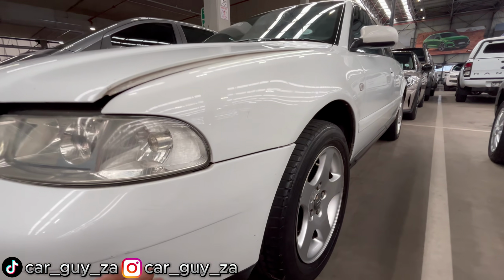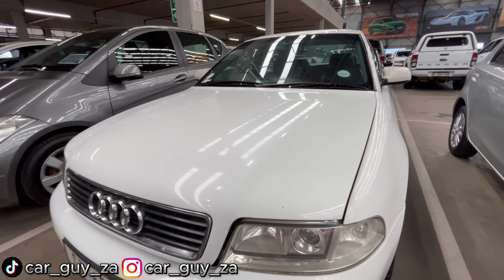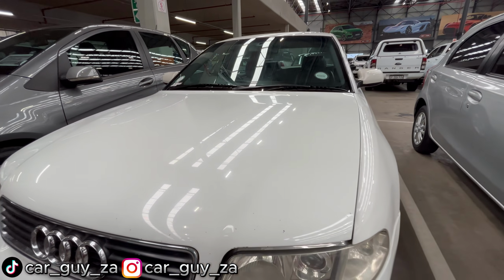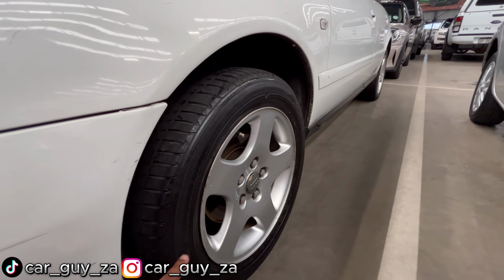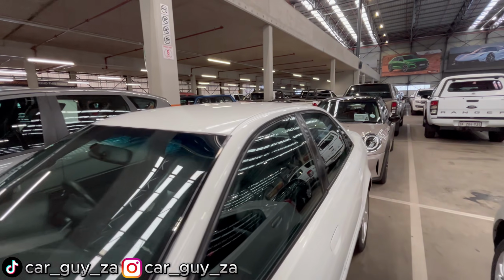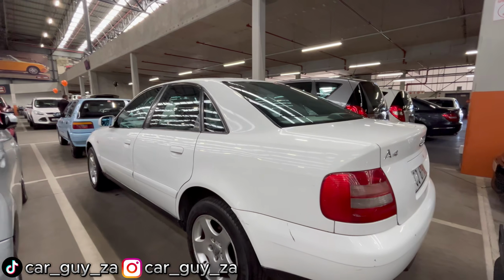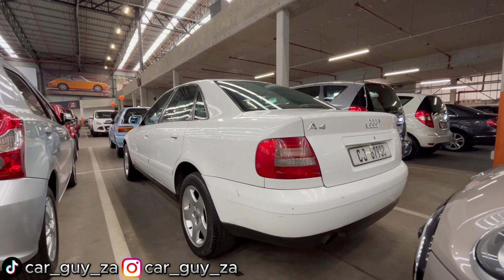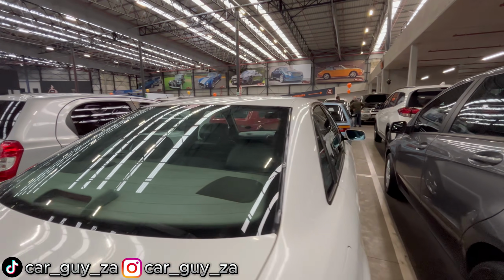You will see that the bumper doesn't line up properly, and for some odd reason the bonnet doesn't want to close. But I'll show you guys the engine bay in a minute. You have 16-inch wheels wrapped with Michelin tires. The tires are quite smooth, and let's see how the car looks from this side. So from my point of view, this car doesn't have any major dents or scratches.